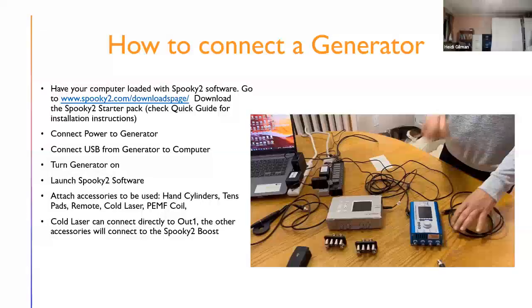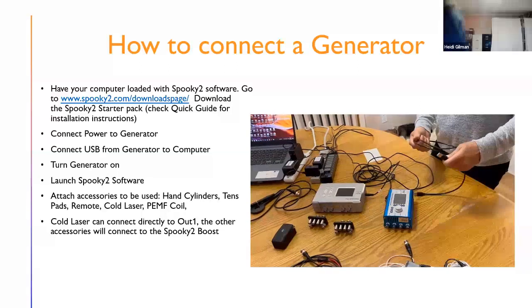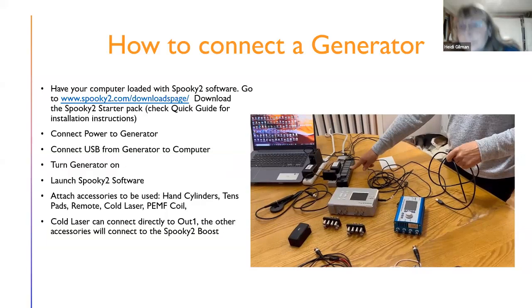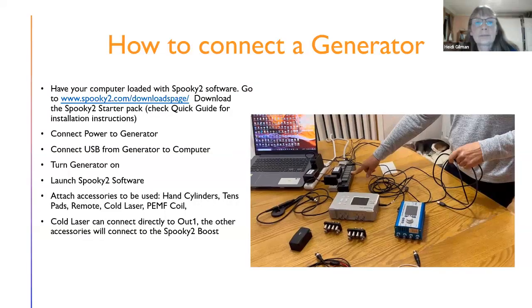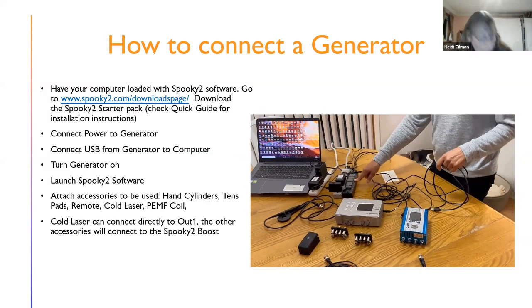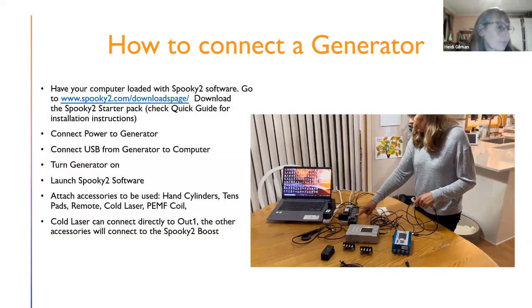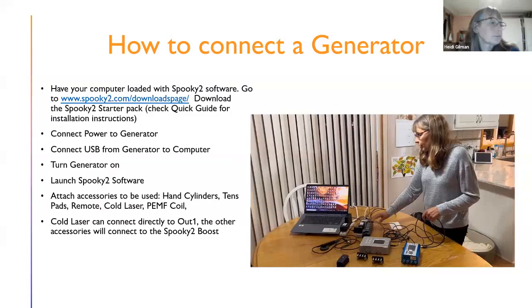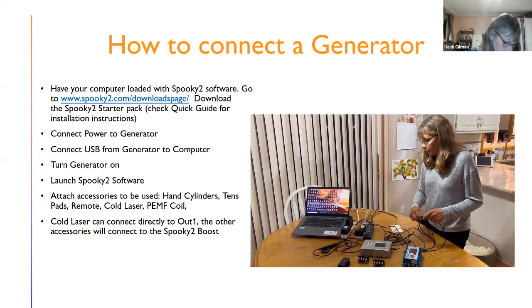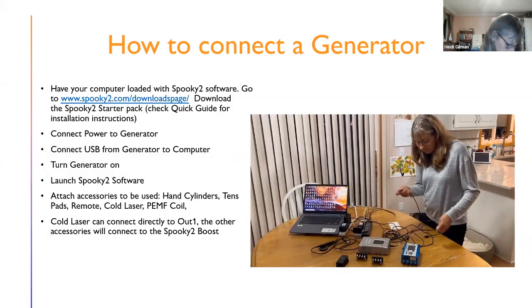All right, and then we're going to connect the USBs from the generators to the multi-strip. I highly suggest you purchase a multi-strip. It's from the Spooky2 company on their website if you're going to be running several remotes or several generators. That way you're only plugging into your computer with one, and you've got 10 possible USBs that you can plug in there.